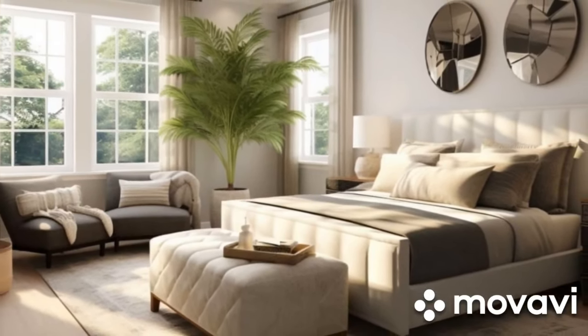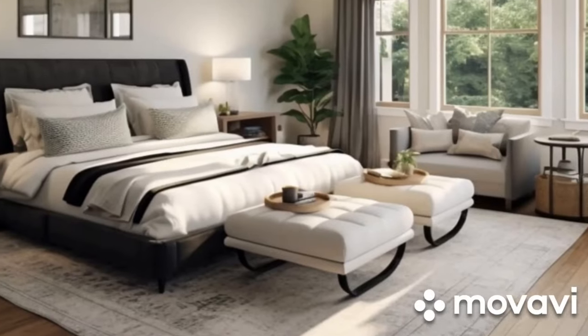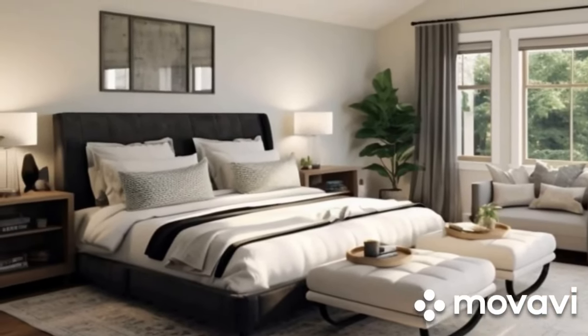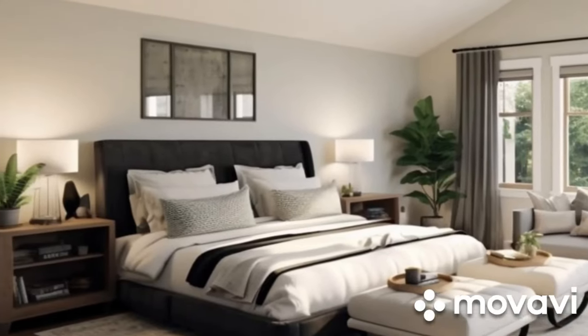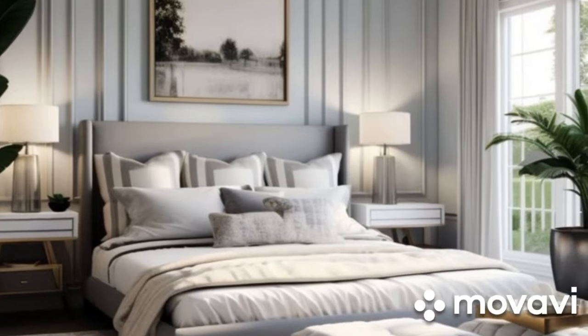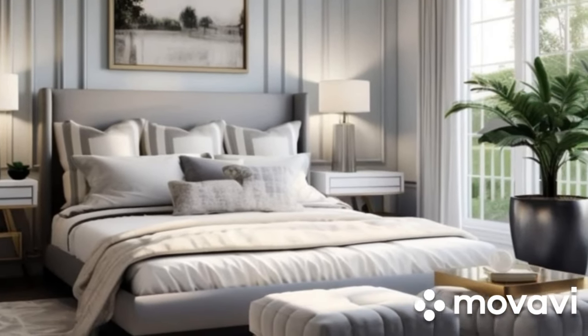Luxurious bedding is essential for a master bedroom. Start with high-quality sheets. Egyptian cotton or bamboo sheets offer softness and durability. Layer your bed with a plush duvet or comforter, and add plenty of pillows for both comfort and aesthetics.